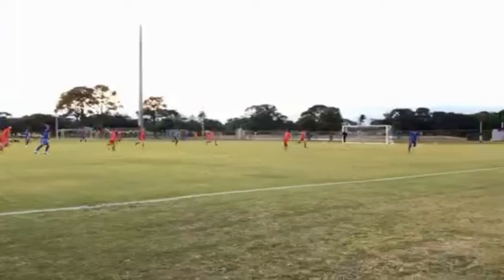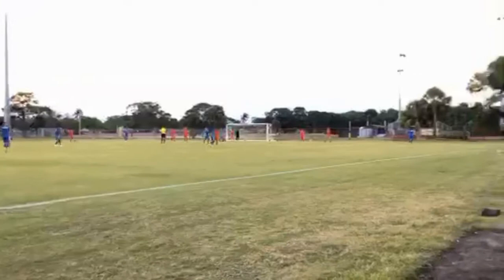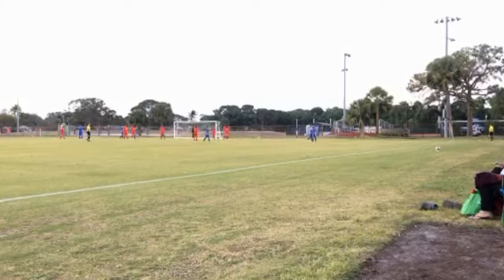Another excellent ball down the right-hand side, this time to Don Smart, sending it in, deflected out. That will be a Miami FC 2 corner kick. Just now hit minute 30.